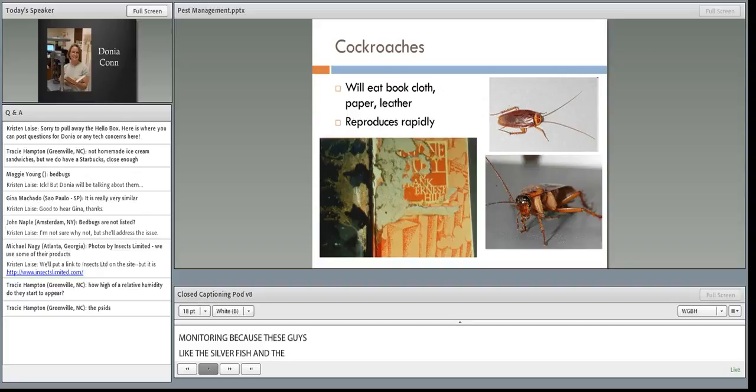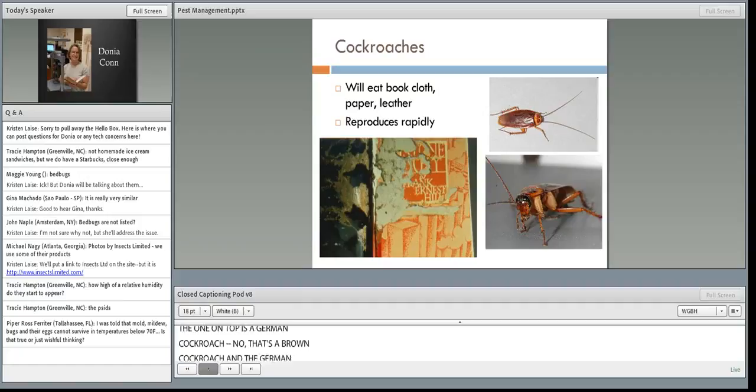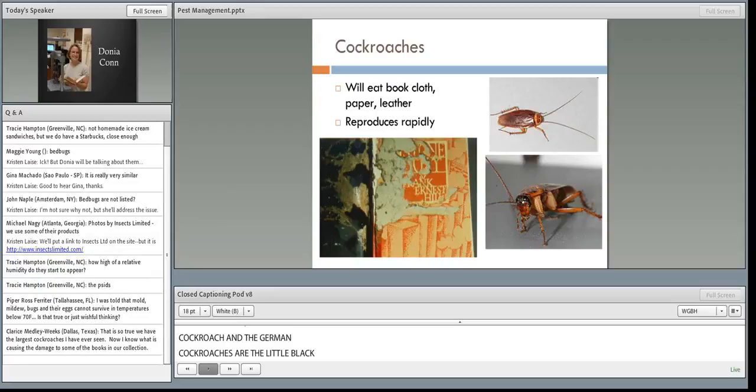Now, what I'm showing you, the one on the bottom right, is an American cockroach, also known lovingly as the palmetto bug. It's still a cockroach. Don't let them fool you. But the one on top is a German cockroach, or no, that's a brown cockroach. And then the German cockroaches are the little black ones that many of us see. The problem with cockroaches is they reproduce very, very quickly. And so we really want to be aware, watch this, and nip these guys in the bud.